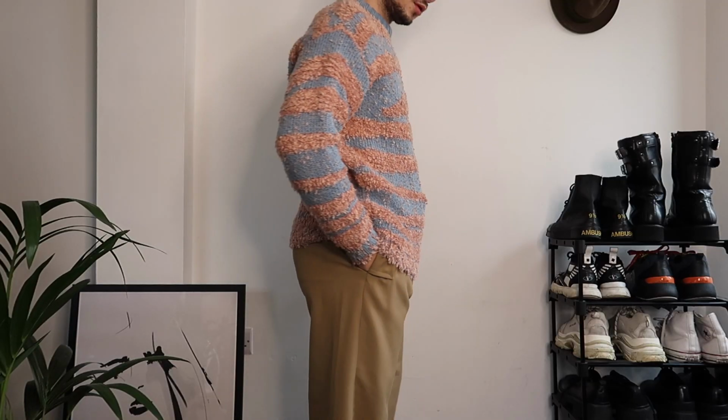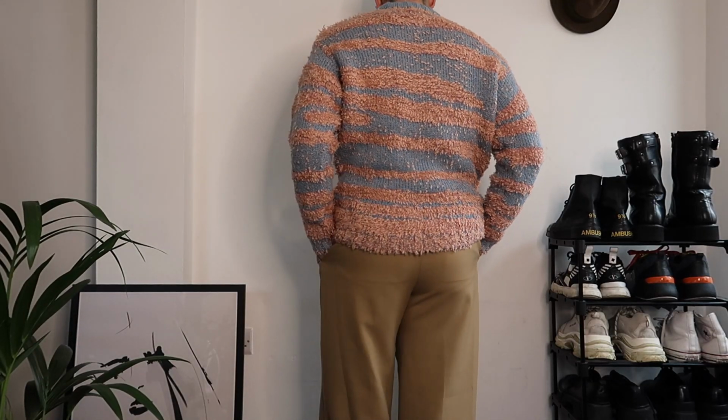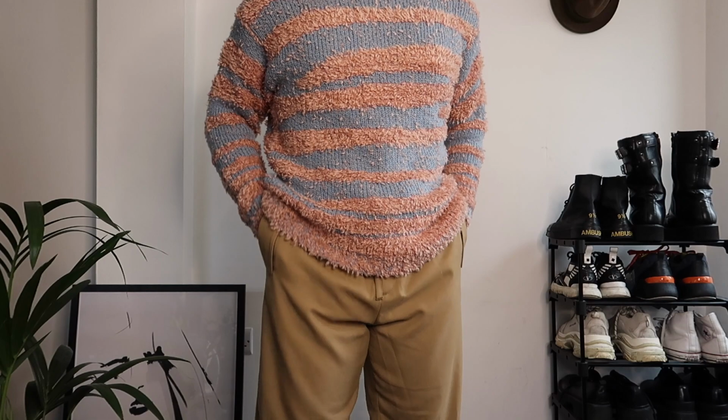And last but not least, saving the best piece for the last as always, I have one of you guys' favorite, and that is this Jacquard sweater by Zara. I've posted it many times on my Instagram and I'm getting so many comments on this. So many people ask me where I got this, and a lot of people complaining why is it sold out. It is a very standout piece and I was expecting it to sell out.